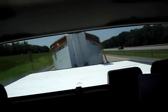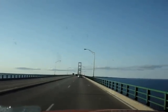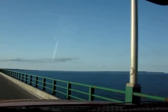Each mile takes me further from the heat and humidity of East Texas and closer to the adventure of sailing the North Channel. There's plenty to look at along the way, and passing motorists often stare at my boat, Pug, on the back. After 3 days on the road, we near the end of our trip as we pass over the Mackinac Bridge and catch our first glimpse of Lake Huron.